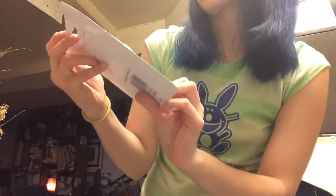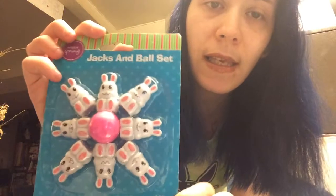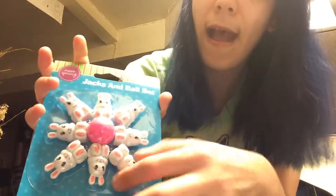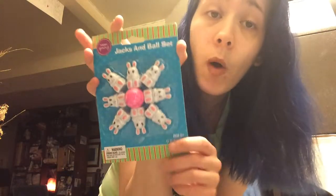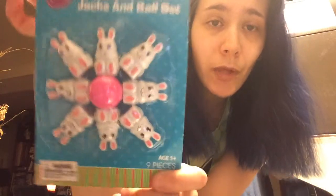I got her a little Jackson ball set. So she takes the little rabbit here, and she hits the ball on the table, and she tries to get the jacks. Or she can just make it like bowling, you know, on a hard little table surface, and she could take the ball and knock the little rabbits down that I got for her. It's cute, Easter-y, and she'll love it.